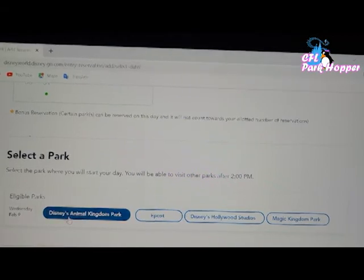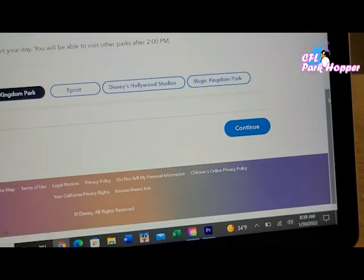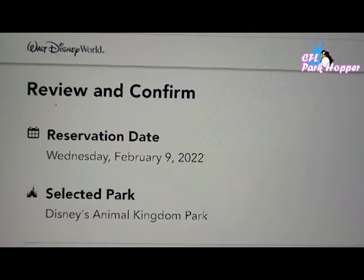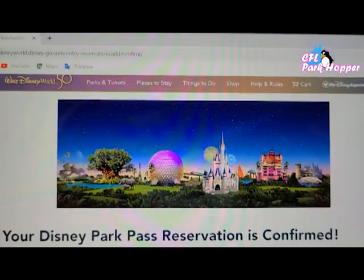So we're going to Animal Kingdom for the day. We click it, scroll down to the blue continue, and then it gives me my reservation date in the park, and I have to scroll down again to hit confirm. And then you'll get your Disney Pass is confirmed.